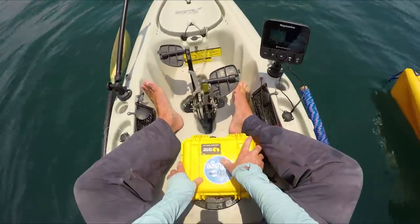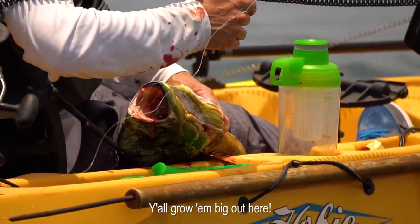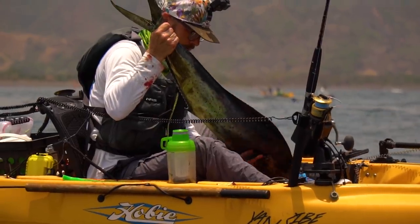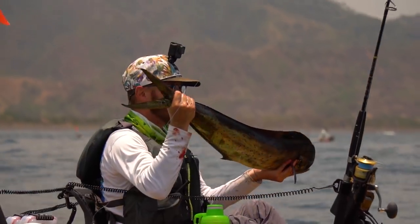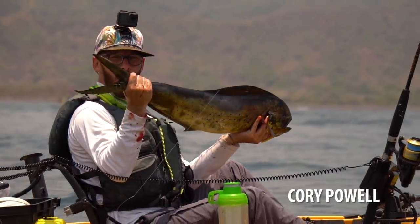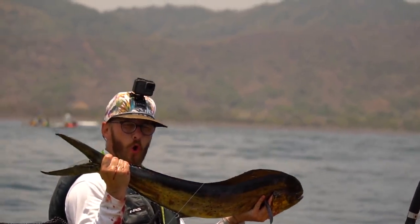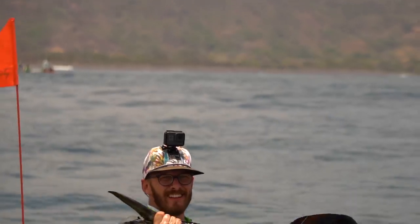Great fish, bro. Yeah, this ain't big out here. We ain't fishing for bluegills in grandpa's farm pond, you know? They're around, man. That second one landed today and we've lost another one. Corey's first Maai, his first rooster fish today. Checking some fish off the bucket list.